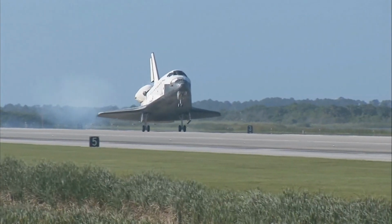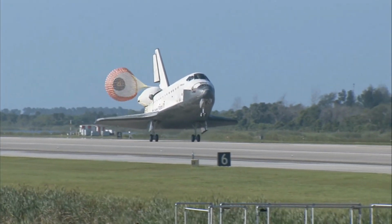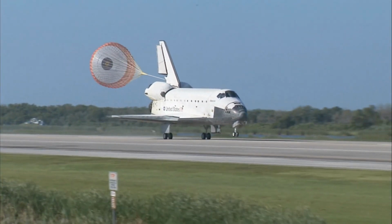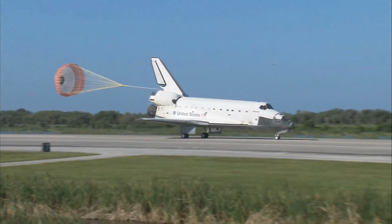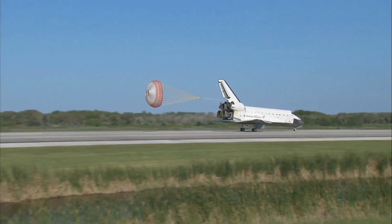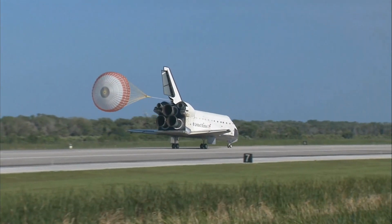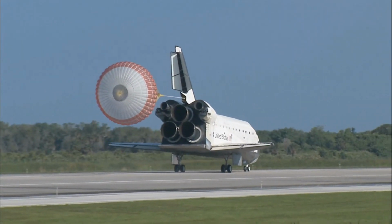Main gear touchdown. His nose being now rotated down toward the runway, the chute being deployed. And nose gear touchdown. Space Shuttle Atlantis now comes home to the Kennedy Space Center for the final time. 25 years, 32 flights, and more than 120 million miles traveled. The legacy of Atlantis now in the history books.